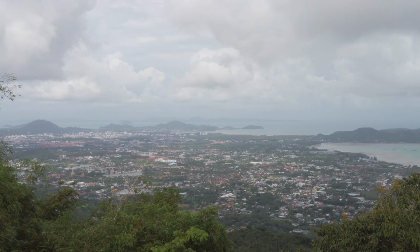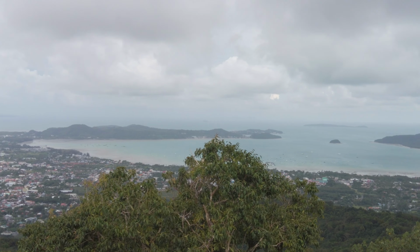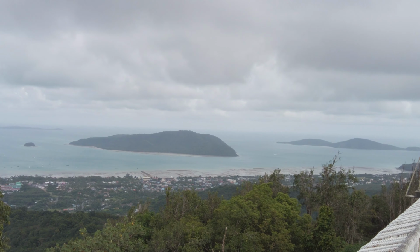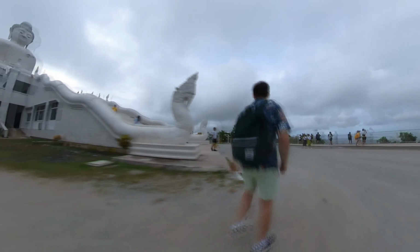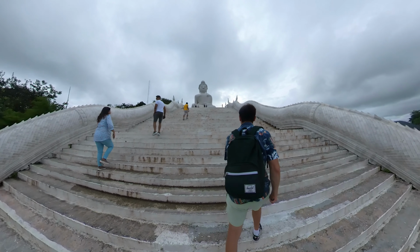Big Buddha is an impressive white marble statue located in the heights of the Nakkerd Hills. It is a 45-meter tall statue and can be seen from the southern part of Phuket. This attraction is not just a monument, but also a Buddhist shrine, as well as a museum. The temple's construction began in 2004 with money collected from public donations and is still going on.